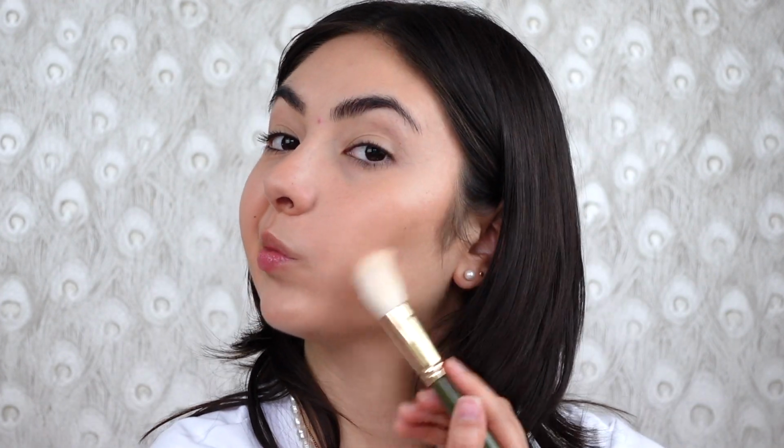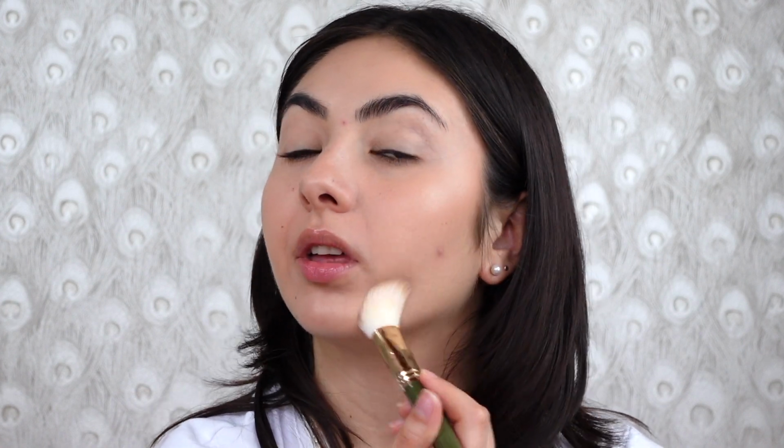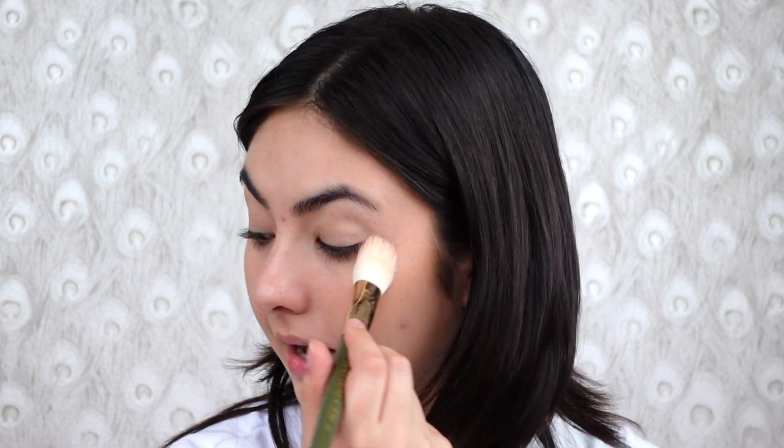And I'm gonna add a little bit of powder down here because this is gonna help us enhance the contour. But also, if I have any breakouts like this one, even though I'm not covering it up, I don't want it to be the center of attention, and if it's beaming and very dewy, then it's gonna, you know, shine through everything, and I don't want that, so I want to mattify it.